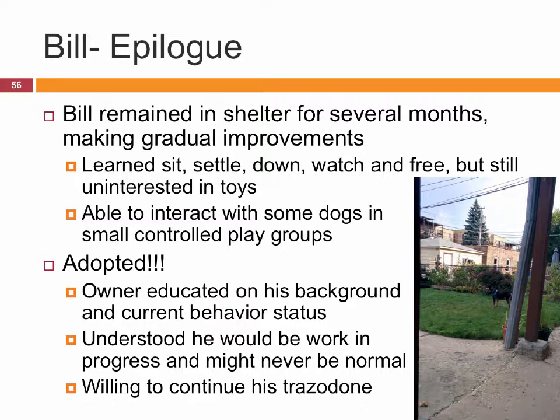So they knew that he was going to be a work in progress. They were willing to take that challenge on. They wanted to do a lot of training, and they knew they were going to need to do a lot of training with them. And they had a very controlled environment for him. So they were going to try to set him up for success. And they were willing to continue his medication. So we sent medication home with him, and he was supposed to, this is after I left Chicago, follow up with another veterinary behavior person after I left, which I believe he did, but I don't remember exactly who that was.